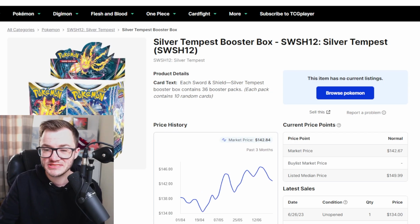And we've seen a reprint of the Scarlet and Violet base set. Now you may be thinking, these booster boxes are super cheap already and they're really easy to get hold of. Yeah, so expect them to drop even further and expect the single card prices to be dropping as well. So we'll be taking a look at TCGPlayer at these sets to see what has been going on because, well, it's a biggie. Okay, first up, let's take a look at Silver Tempest.